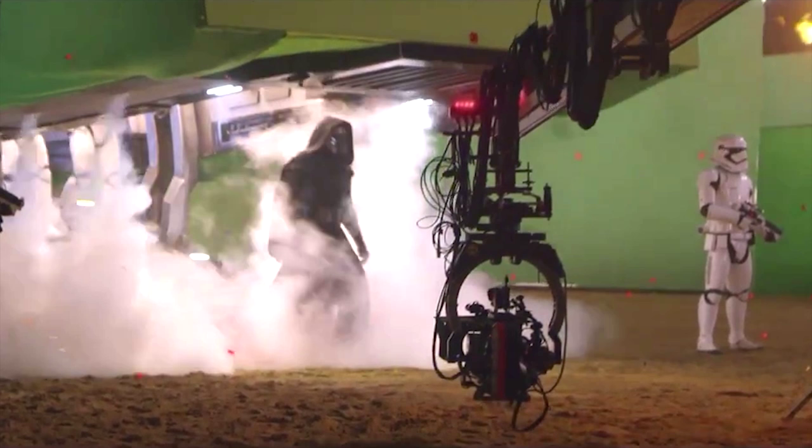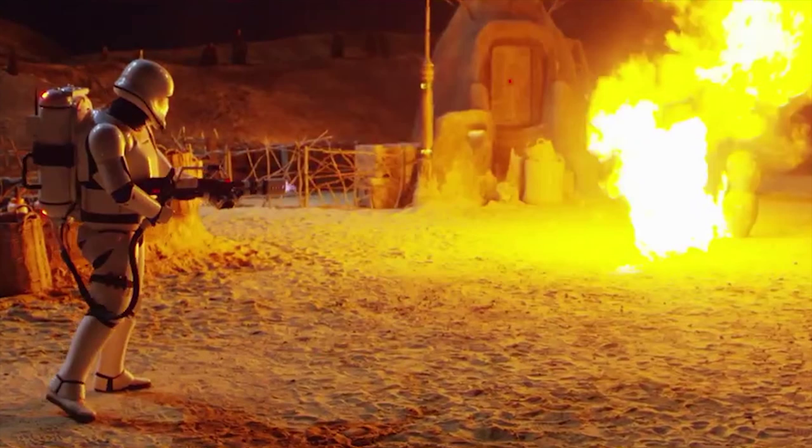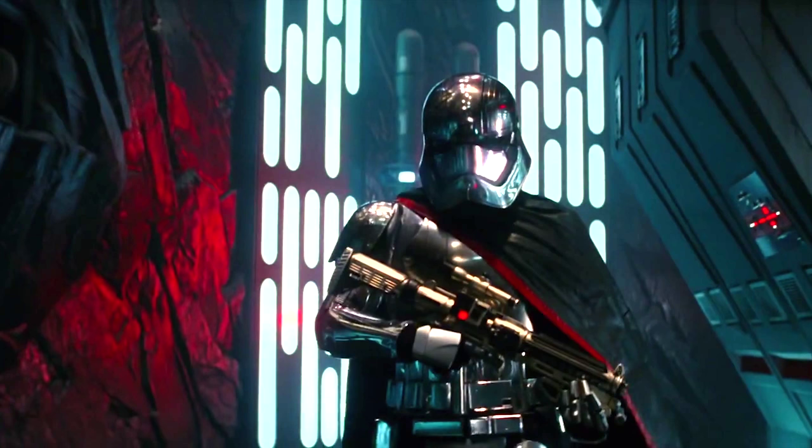Here's a shot of Adam Driver's character Kylo Ren descending from his ship. It definitely gives you a vibe of Darth Vader walking down the troop transport during Return of the Jedi. This is one of the new flame troopers. There's just a couple variations on the different types of First Order stormtroopers. Chrome Trooper right now is my favorite, which is Gwendolyn Christie's character.